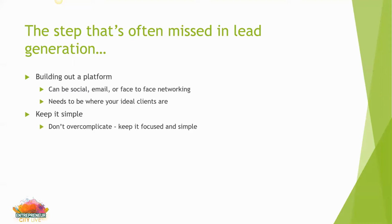But if you haven't built out one and you have several, then it's time to take a step back and ask, okay, what is the best platform for me to build out? What is going to have the most success? And a platform can be anything on social media.